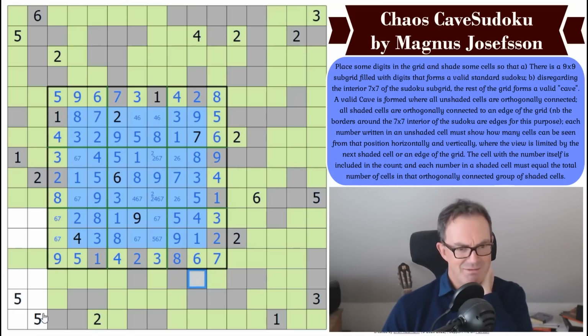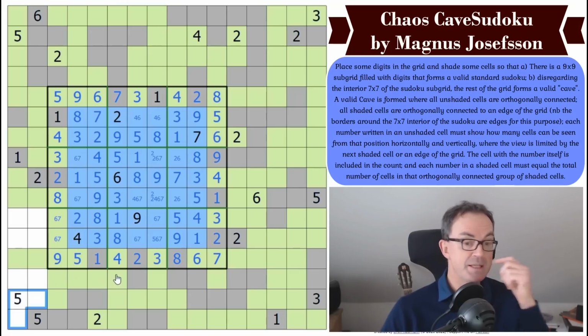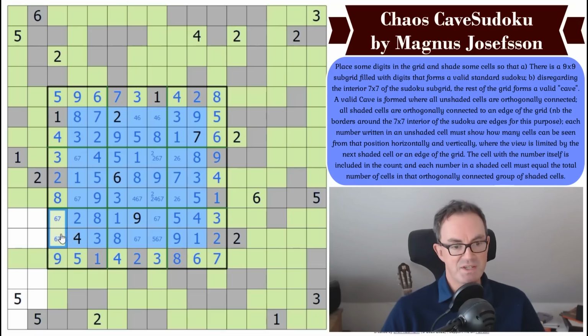So is this really resolved then? Let's have a think. What could it be? Maybe it's as simple as saying, is that grey? If this is grey, obviously both of those have to be green, as does this. Oh, that doesn't work. Oh, it is this. Okay, so this is going to resolve the 6, 7. And it was a simple question. It was just not one I was prepared to ask before.